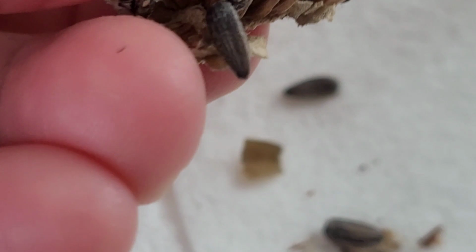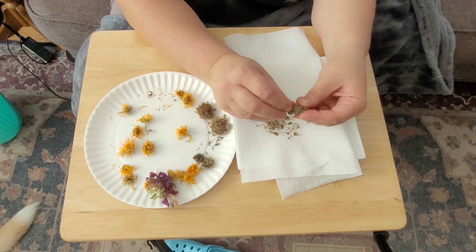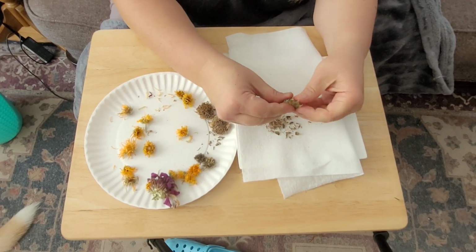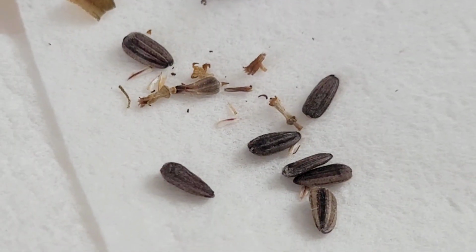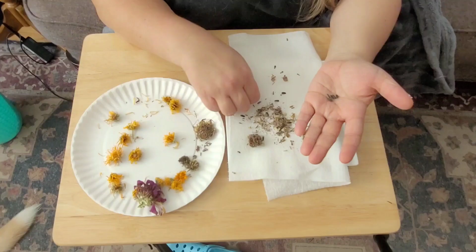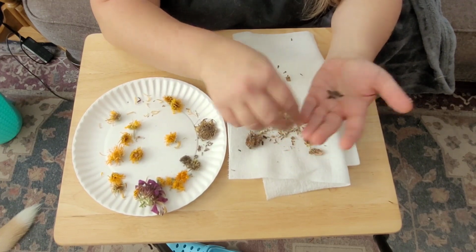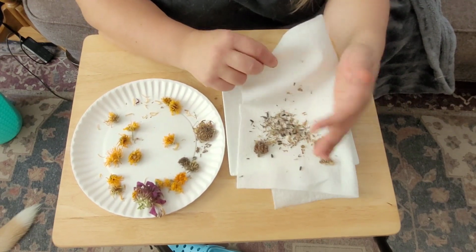And I picked these. One way to know if seeds are ready, especially for flowers where the birds eat the seeds, is if you see the birds eating the seeds off of a head or some of the seeds are missing, then most likely that flower head is mature enough to be edible, and therefore it's probably mature enough that the seeds are also mature enough to be saved. And if they're not dark and hard, sometimes when I'm watching a TV show, I'll just have a plate for trash and a plate for keeping, and I'll just sort through the seeds during a TV show. There you go. There's a whole bunch of sunflower seeds. Quite easy.